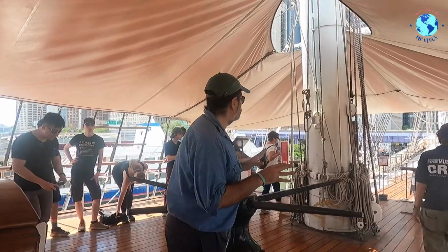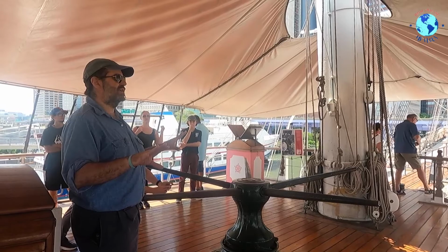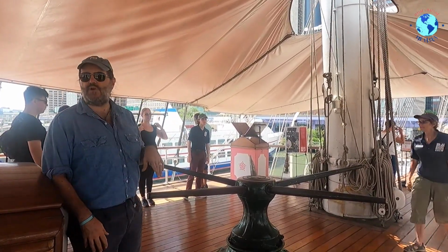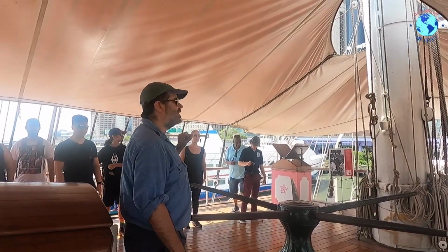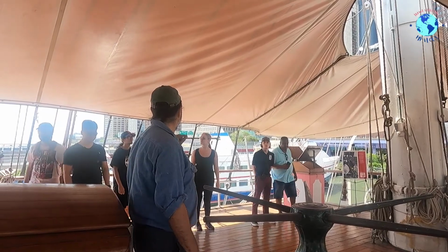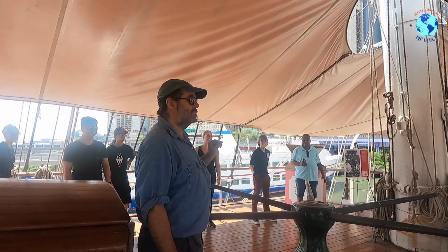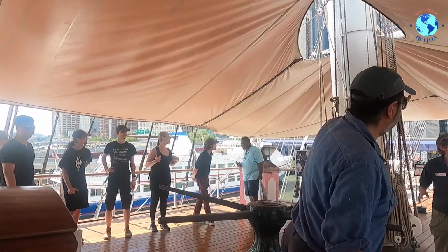This is actually going to be the end of this portion of the shanty demonstration. There will be another one at the top of the hour up at the forward part, so if you want to see that. I'm Chris. Any questions that you have, I'd be happy to entertain. Anything? So this came with the boat? This was built with the boat from day one? Absolutely. As was the one that's up forward.